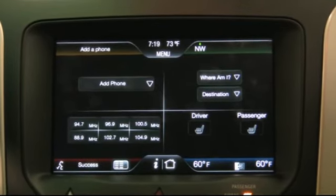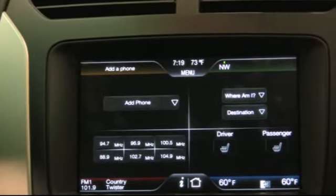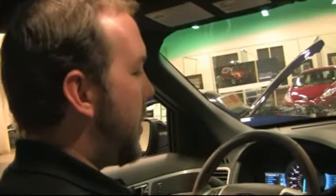Increasing fan speed. So Ford Sync really does have its, so to speak, hands in everything in the vehicle. Ford Sync is available on many Ford Lincoln Mercury models, as well as the new 2011 Ford Explorer.